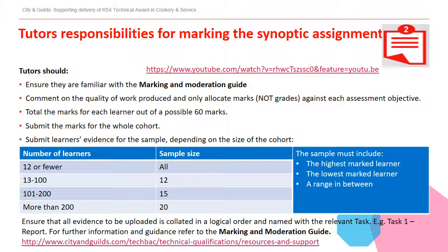It must be collated in a logical order and named with the relevant tasks involved. For example, if there are 3 tasks involved in your synoptic assignment, they should be clearly labelled task 1, task 2 and task 3. There is further guidance and information on the marking and moderation portal, and there is a range of resources to support you on our website.